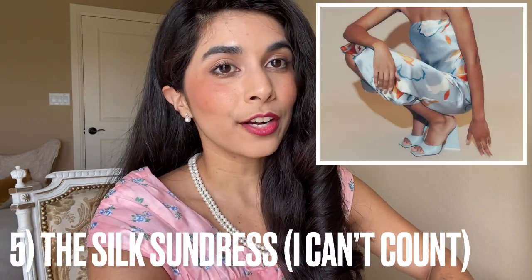The fourth and final sundress option is the silk sundress. This one is obviously a little bit more expensive because it's silk, and you do have to be a little bit careful with this one because it can very easily just look like a nightgown. I think a lot of times when people think about silk sundresses, they think of that floor length beach or evening gown type of look, but it really doesn't have to be like that. You can get a knee-length sundress, you can get some printed silk sundresses, which this one is one of my favorites. I have it kind of in my periphery for right now.